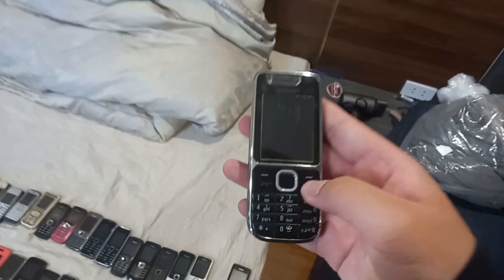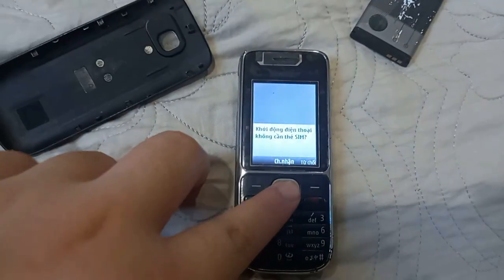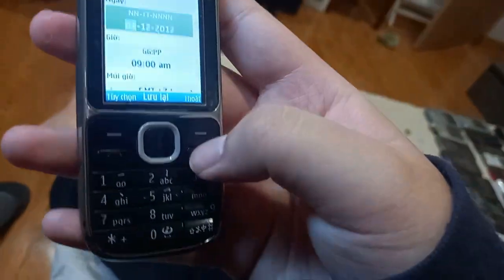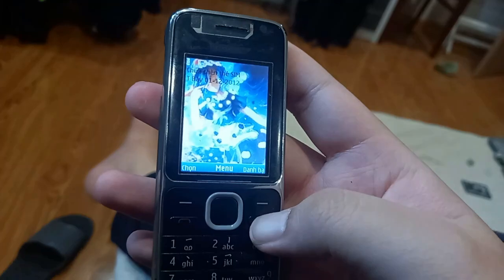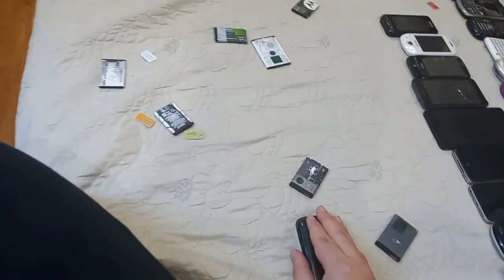Next we have a Nokia C201. Now I believe this one had a dead battery. Yes, it does. This battery does hold a charge anyway. What surprised me the most is that this one was literally the 2730C but with different housing and firmware, so it has a guitar startup sound. It's basically a more modern C2730C. I'm actually looking for a 2730 which I used to have.